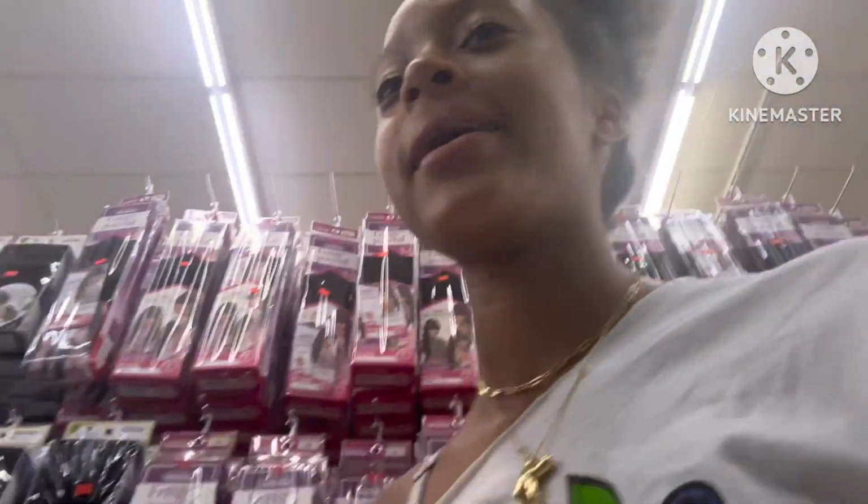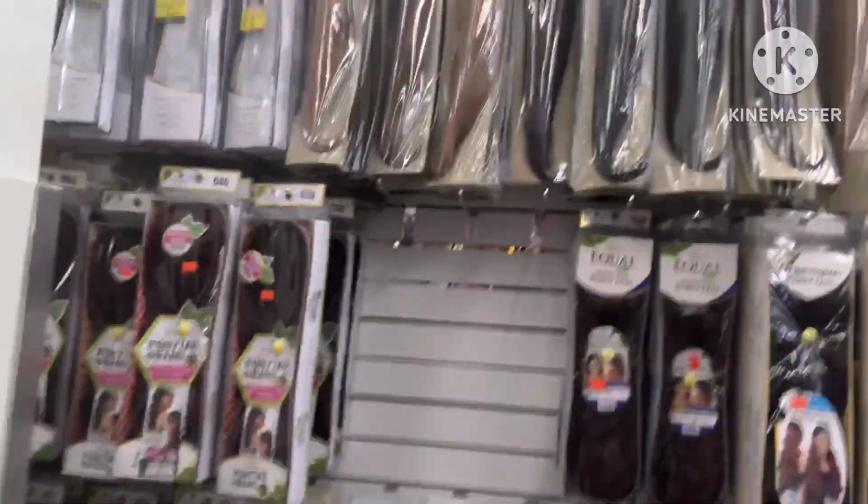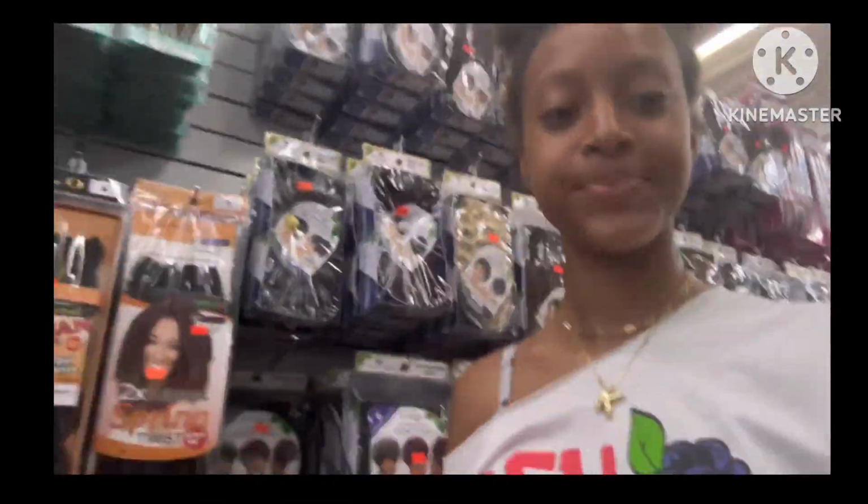Guys, I just took my hair out, but now we're looking at ponytails because this is what I'm going to do. But here's the thing, they have a bunch: straight ones, curly ones, wavy ones, all of the types. So we're going to see and look now.